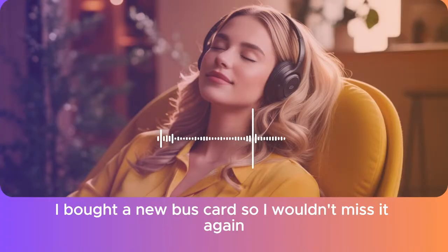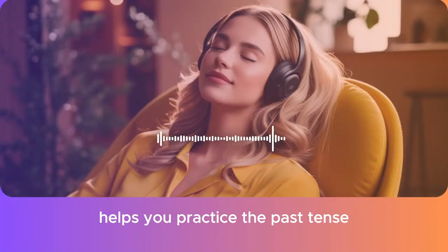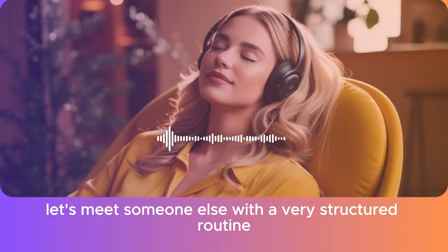Later that day, I bought a new bus card so I wouldn't miss it again. Sharing small stories like these helps you practice the past tense while keeping your English real and interesting. Now let's meet someone else with a very structured routine.